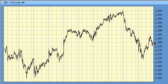But if we drop below 1272, there's a chance that we form a downward 3, which would easily surpass the 10-day low around 1262. A downward 3 would target as low as approximately 1240 to the downside. So basically, S&P needs to take out 1287, or a downward 3 could be lurking.